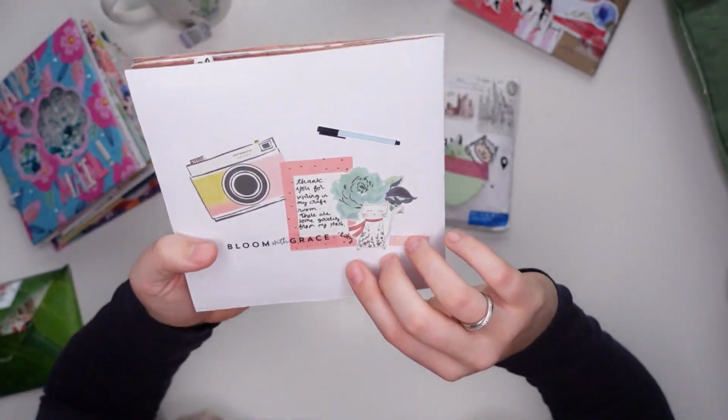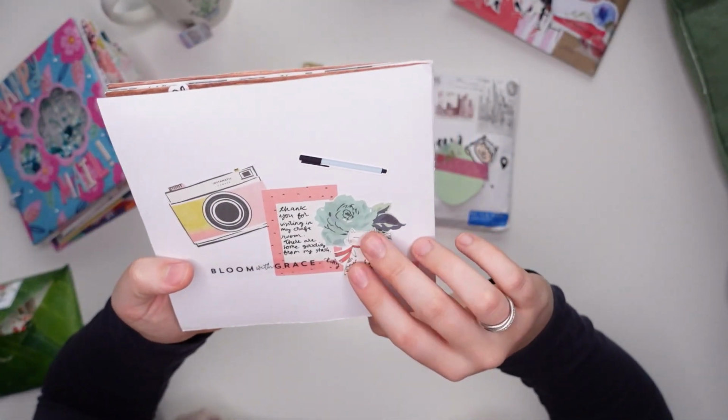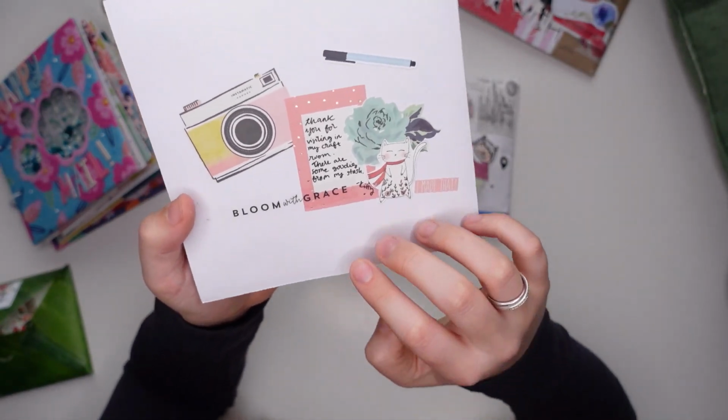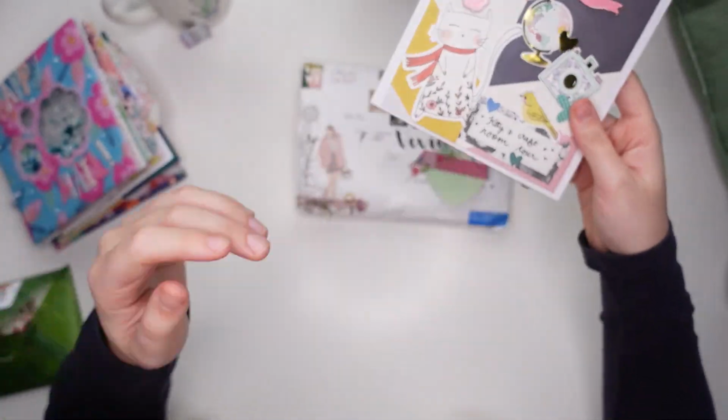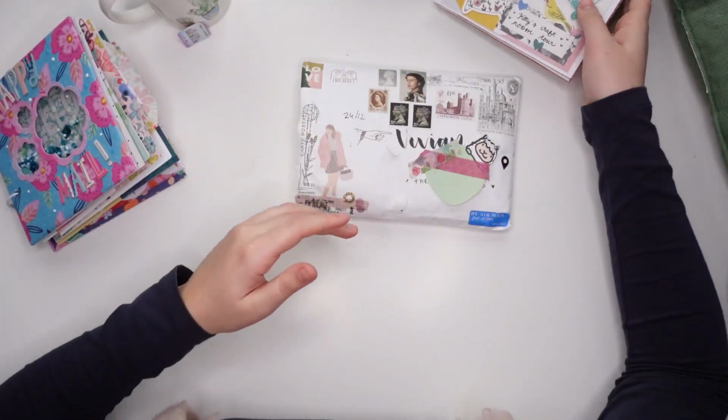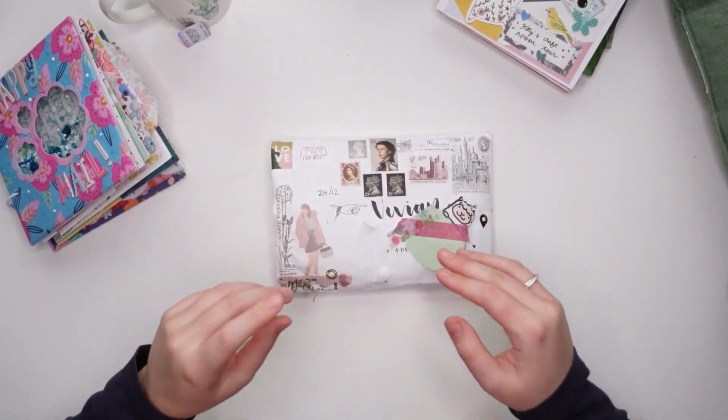On the back here it says, thank you for visiting my craft room. There are some goodies from my stash. Love, Kitty. How cute. I think that's absolutely adorable. I thought that was such a fun idea, and even though I already took the goodies out, I still wanted to show you because I think it might give you some ideas.